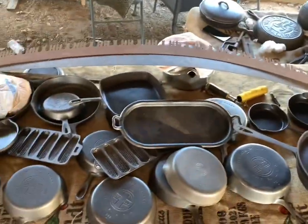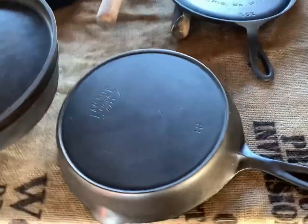Some pretty pieces. I've sold a bunch of those up. Frying pan with the three legs on it. Those are pretty cool. They sell good. I've sold several of those in the past. He's got some nice cast iron.